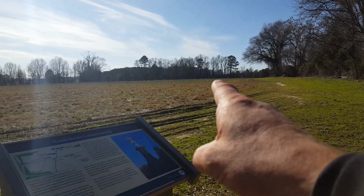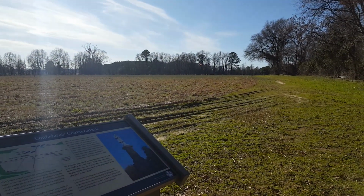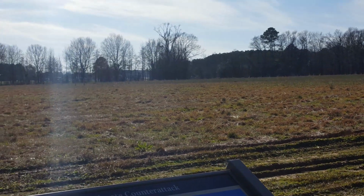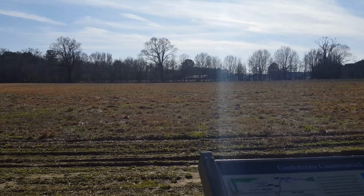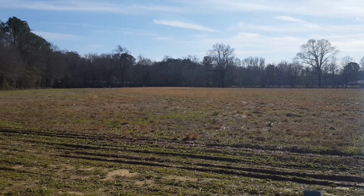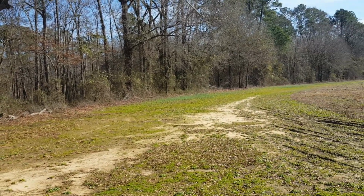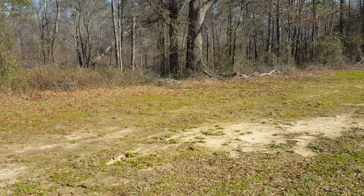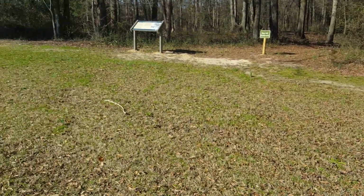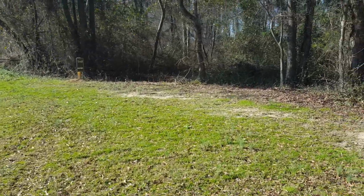So we began our tour there. We walked around that way. There's the flag. I'll zoom in for you so you can see it. We walked that way along that creek. The bridge is right over there somewhere. Along the railroad, we walked back into the woods to where the earthworks were. And now we're back at almost the starting point again. The trail continues into the woods, so we'll check it out.